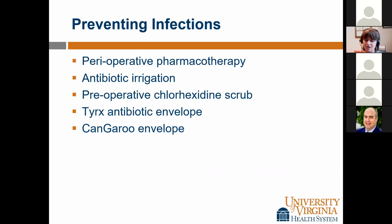And then also we have some antibiotic envelopes. So there is the Medtronic TYRX antibiotic envelope. And then more recently, the CanGaroo envelope, which is sort of a biocellular matrix, which is designed to promote ingrowth of the native tissue.